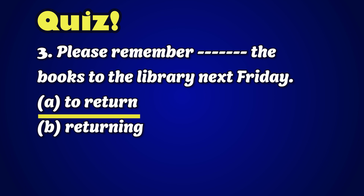in the future. If you say, please remember returning the books to the library next Friday, that means please remember that you returned the books to the library next Friday. Returned the books is in the past, but next Friday is in the future, and that doesn't match.